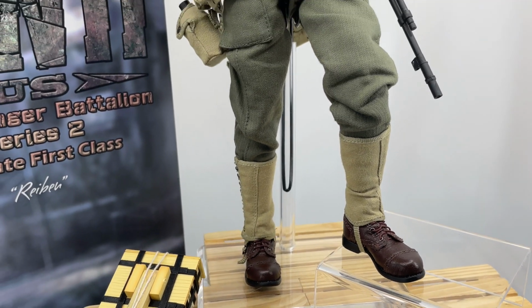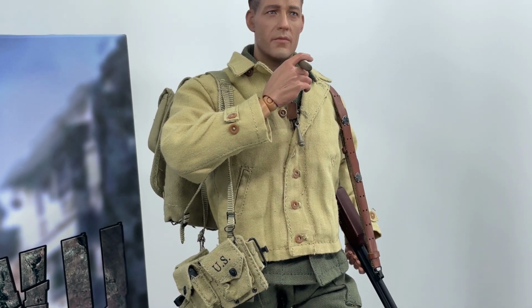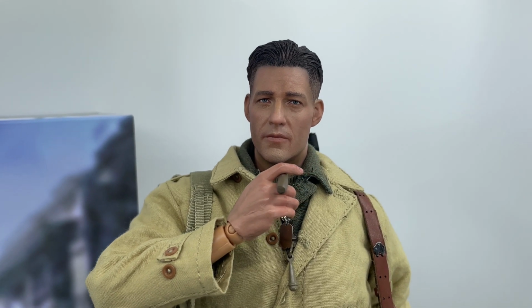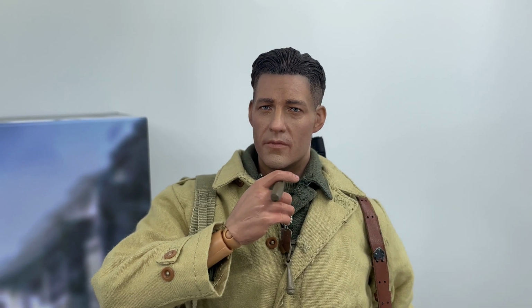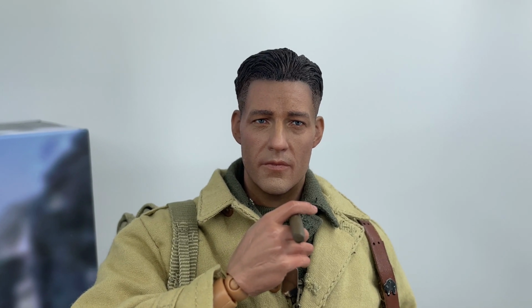Doesn't come with a stand, the DID figures, but they put more than enough into the figure themselves. I mean, the weapons are all die cast and wood. Yeah, they're just so realistic. I mean, look at that likeness. That's really good, eh? You can see that's Ed Burns all day long.